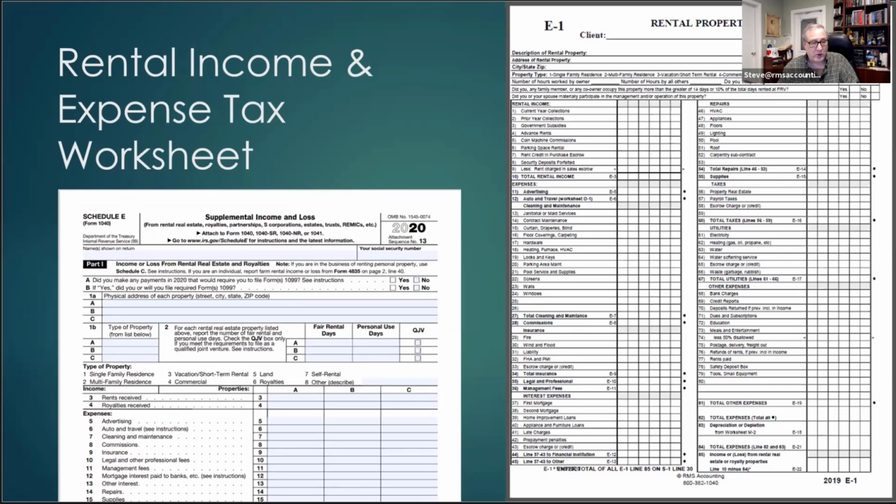I want you to note on Schedule E that there's some new stuff that's been added in the last year or so. At the top, question A, did you make any payments in 2020 that would require you to file Form 1099? So if you paid any people for service and you paid them $600 or more during the year, if you paid anybody other than a corporation, total gross amount of $600 or more, you need to file 1099s. And if you say yes here and you don't file the 1099s, you're probably going to end up with 2 or 3 points towards being on the audit list of your friendly neighborhood IRS. You need to do the 1099s.